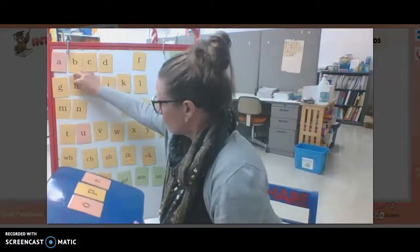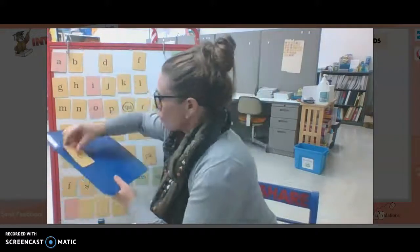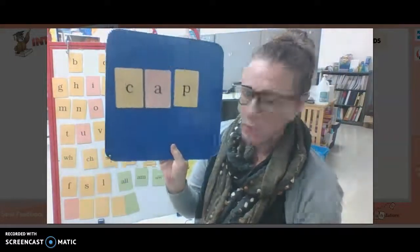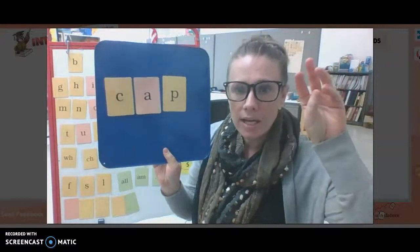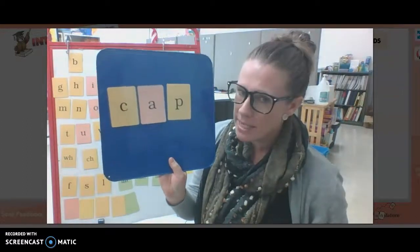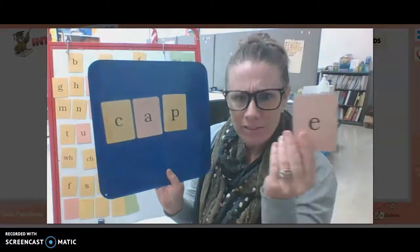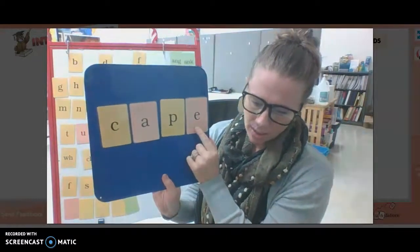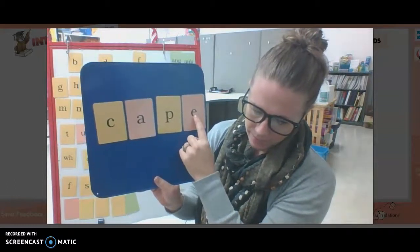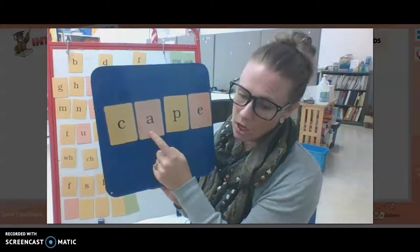Let's practice a little more. Okay, take a look at this one. What does this word say? Can you tap it for me? Cap. Yeah, this says cap. What do I need to make it say cape? If I want this to be the long sound, what do I need? Yes, I need that volunteer letter, that silent E, to come at the end. So it's an A, a consonant, an E. And this is the silent one, jumping over to make the A go from a short sound to being a long sound.